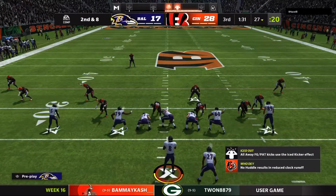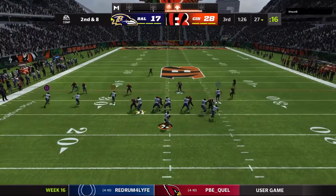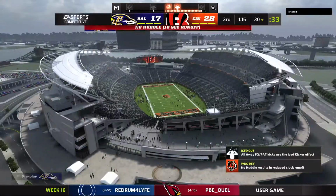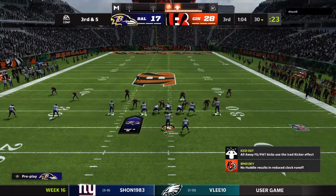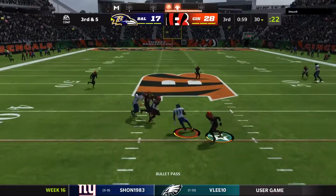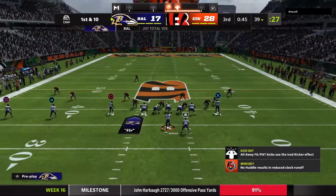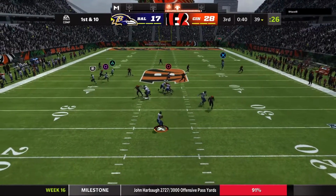The last run good for 2. Here's 2nd and 8. From the gun, Jackson. It's complete to Brown, right side. This offense in desperate need of a conversion as they come up on 3rd down. Here's Jackson to throw. That's taken in by Duvernay. And he will have a Ravens first down as they're able to get the 3rd down conversion. On 1st and 10, it's Jackson.